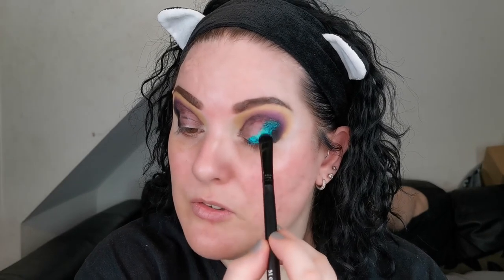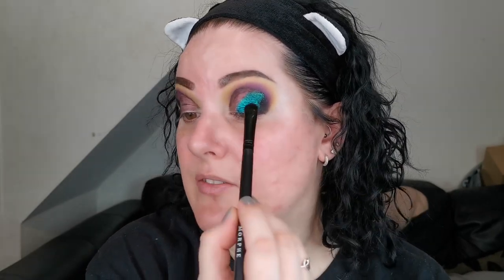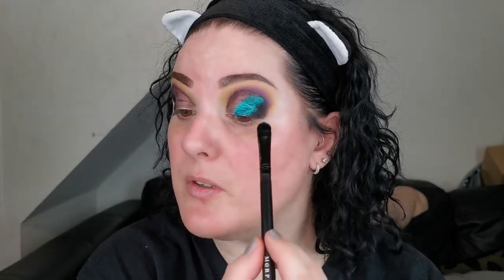Absolutely beautiful. I'm going to take that most of the way in. Just leaving this area open. Oh, it's got purple in as well, I think. This is stunning. See, in the pan, you wouldn't know that they were going to behave this way. You wouldn't know they had all of these shifts in.